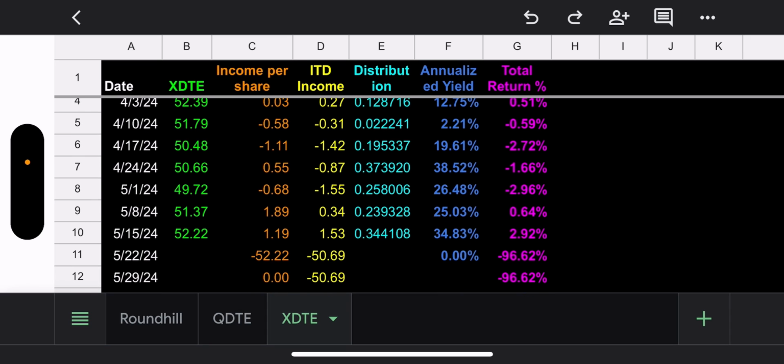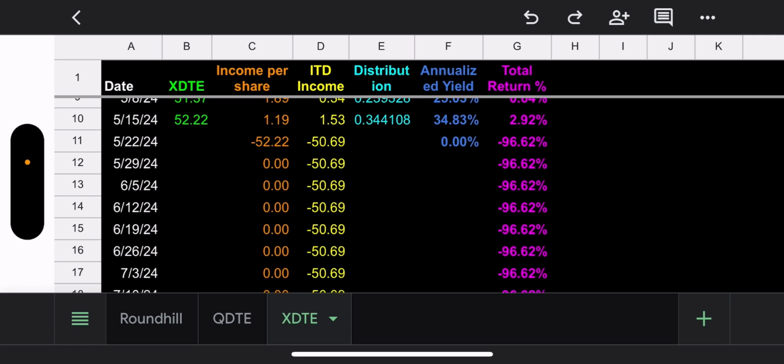But anyway, guys, that's the update on Roundhill. I just wanted to get a quick update to see how they're doing. They're doing very, very good.